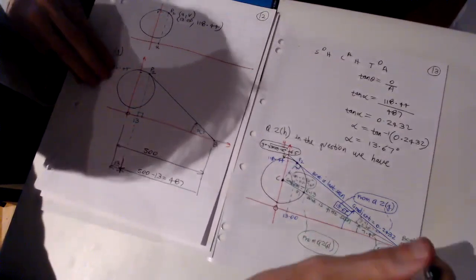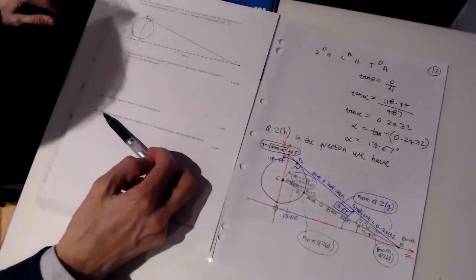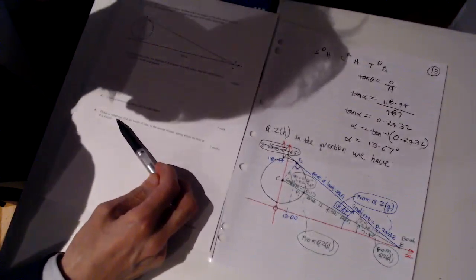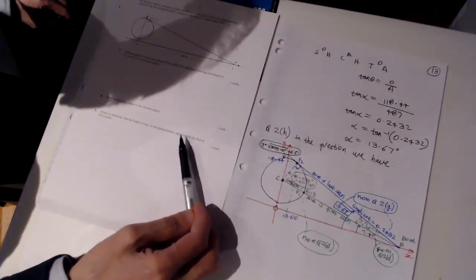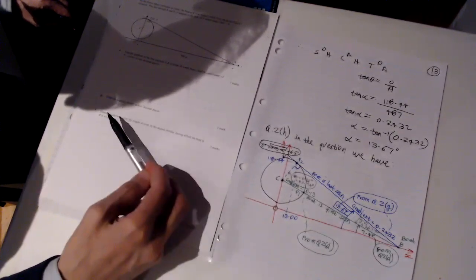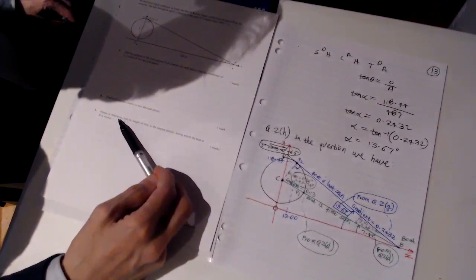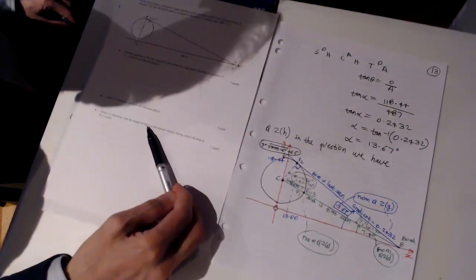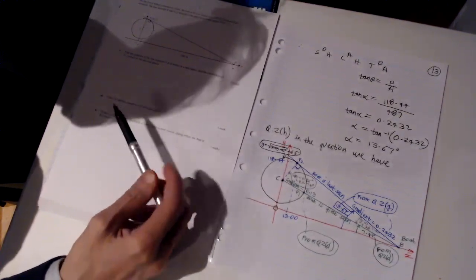Done. Now we get to question H, which is the last question, which is arguably the most difficult sub-question in this question 2. H says the following. Hence or otherwise, find the length of time to the nearest minute during which the boat at B is visible.